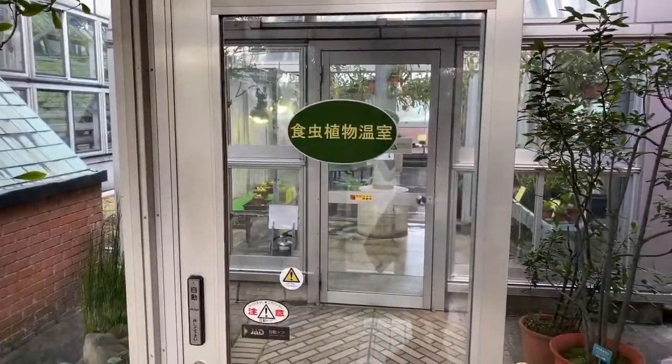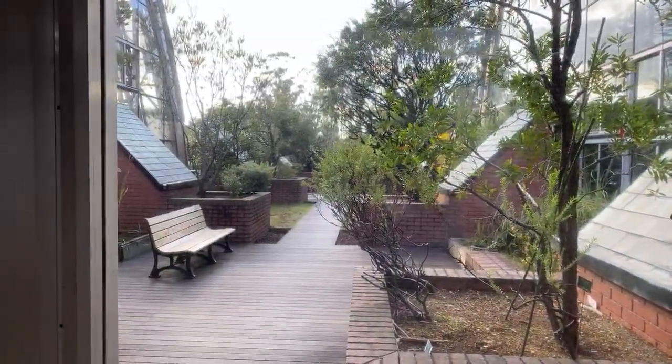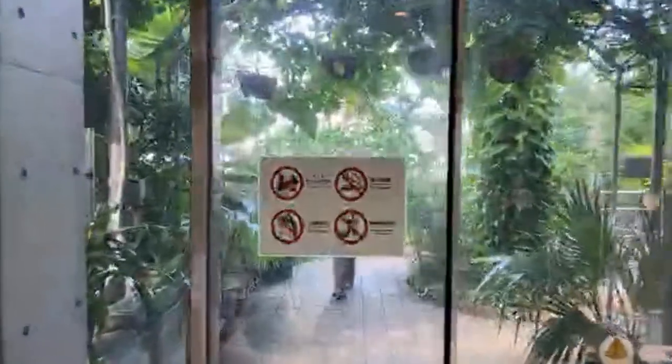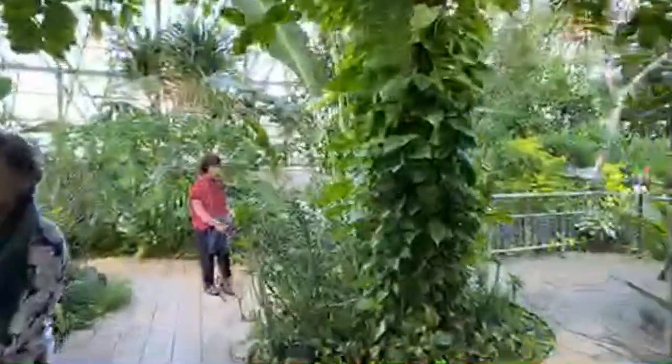Oh, I think that's the Arachnid Center. Stay away from there. That's nice in here. There's a park up here. You can go through that door, but it looks like a trap. Let's go inside. No tripods, but you can film inside the biosphere.